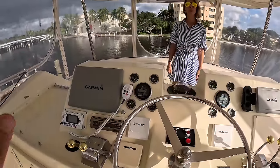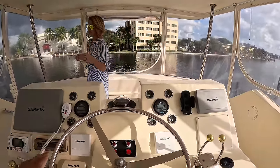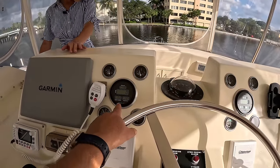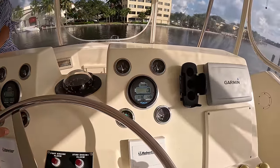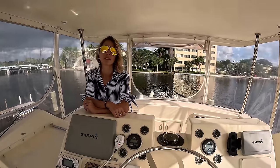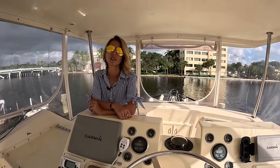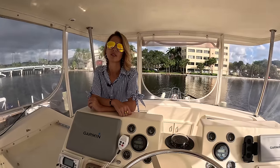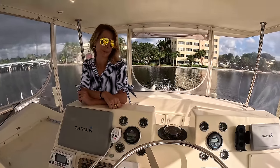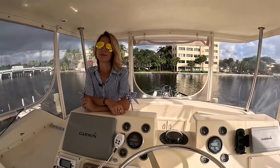Upgraded electronics, Garmin electronics here, two chart plotters. We got our engine gauges right here, the main engine gauges. Also, they look like they have been recently updated or upgraded. They're Flow Scans. What's a Flow Scan? A Flow Scan shows you how many gallons per hour you are using, or how many gallons per mile. On this boat, you don't expect it. Very cool. No, that must have been installed after the fact.